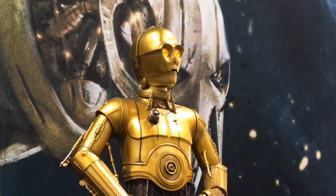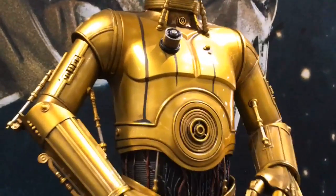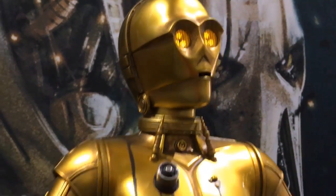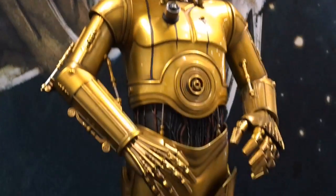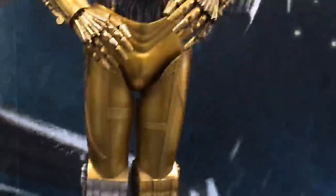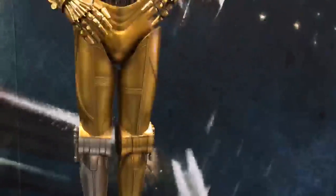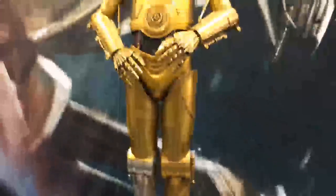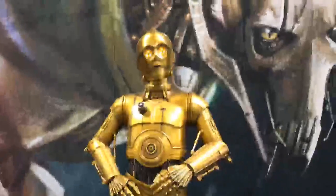I just love the gold color on him. He's got rust marks on his silver leg. And that classic C-3PO pose, I can just see him practically moving. So this is the legendary scale figure. So that's about half the size of the actual actor C-3PO suit.